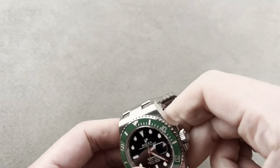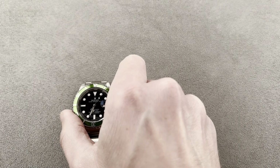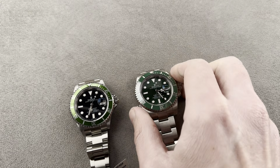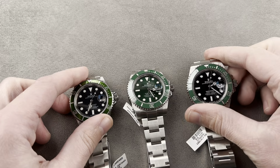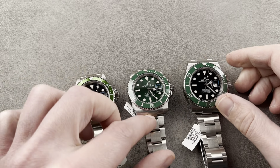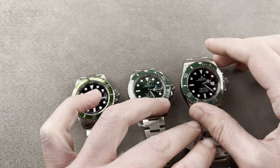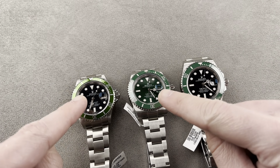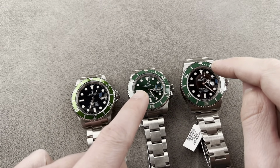Okay, here we have a fascinating trio. This is the first time on the show that I have put all three green Submariners together, and I couldn't resist the opportunity to compare these side by side, because before the debut of the 2021 redesign of the Submariner, I had predicted that Rolex would effectively combine the first two with a ceramic bezel and a black dial, and that is exactly what they did.